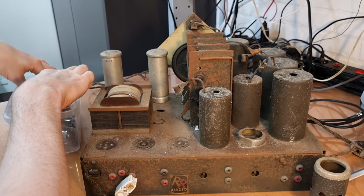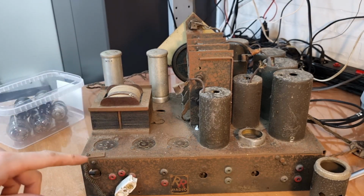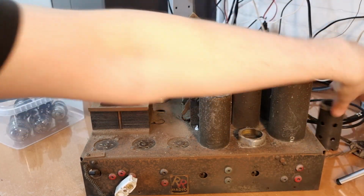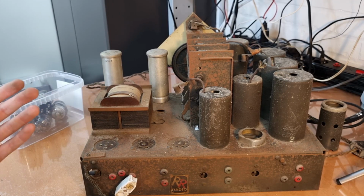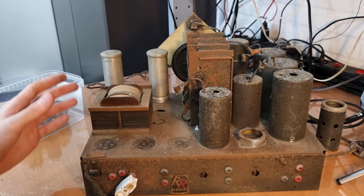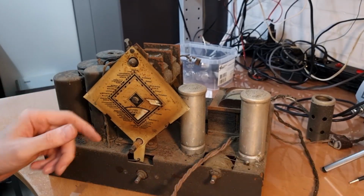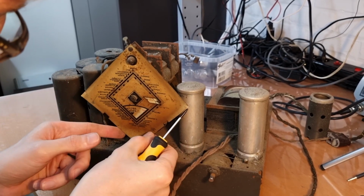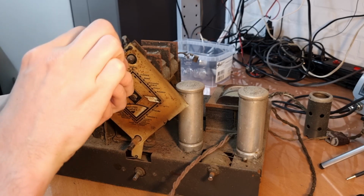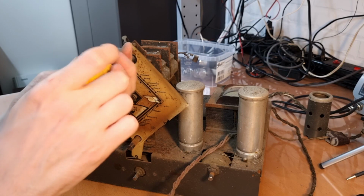Okay, so these tubes are out. I'm just gonna now take the chassis outside and give it a clean with the air compressor to get the worst dirt out of it before we can continue the work, because this is not a nice way to work on something if it's so dirty. Oh yeah, before I do that, I am going to remove this cardboard dial plate here, because it's just cardboard and I don't want to damage it with the air compressor. So I'm just gonna remove it.